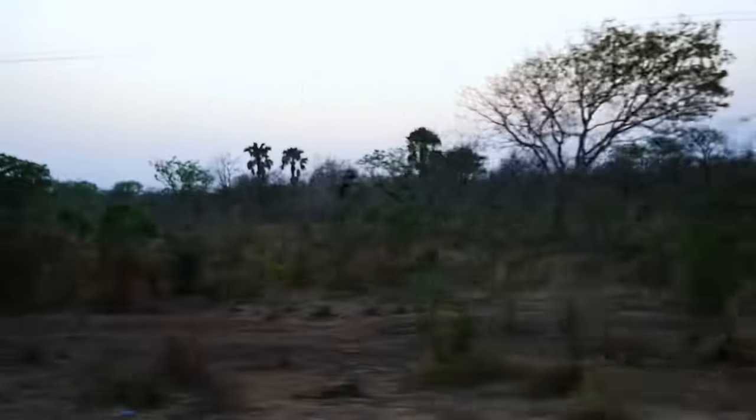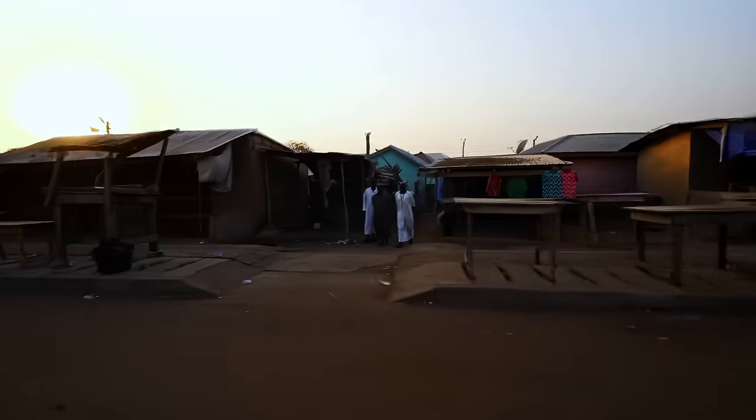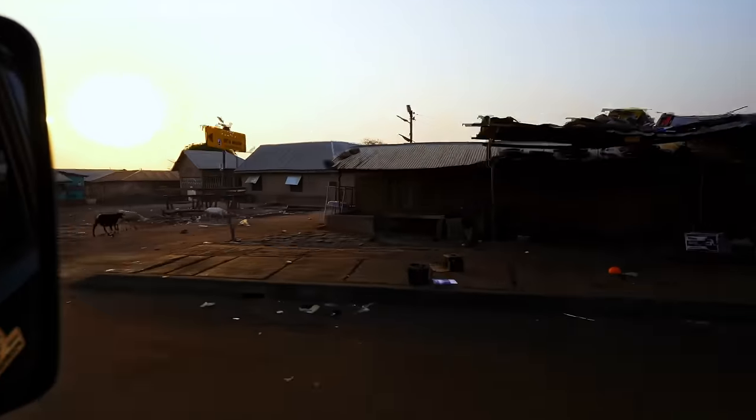Just going up through the trees. Best thing to do is literally walk into the bush and get photos with the trees behind you, but yeah, this is it. I love these adventures, man. Hopefully we see some food.